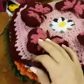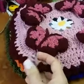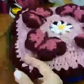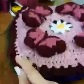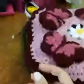So if I swing you back, I'm going to read my notes. This bit here is the picket fence border. That picket fence border is around every single block. Every block you make in this pattern, you'll do the picket fence border. You'll find that in the notes.